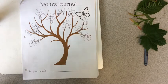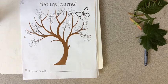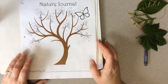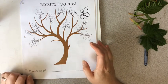Hey everyone, I just want to show you the cool art project you could do today. Now this project is optional. I would love for you to participate if you have all of your other work done. It's very fun and I think you would enjoy it, and it includes a little bit of a walk outside in the forest and then coming back and doing some art.